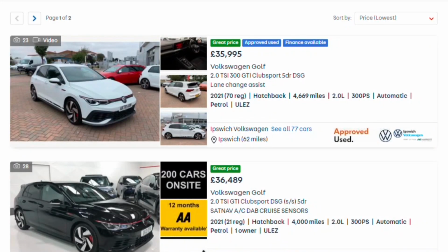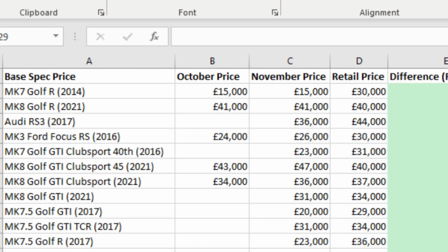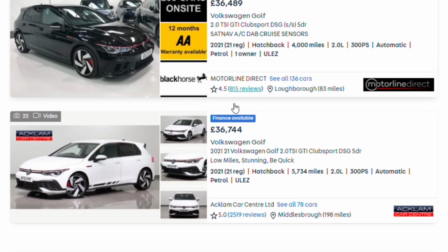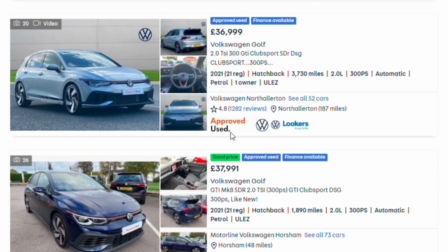So the Mark 8 Golf GTI Club Sport, similar to the 45, but not as much in a limited run. Now, I did do this car back in October as well, and I saw one for 34,000, and that seemed about fair, to be fair. But checking through all of them, November price is 36,000, so it's gone up by 2 grand from price to price, which is pretty incredible. And considering that car's retail price is £37,000, it's only actually gone down £1,000. Again, incredible for a brand new car, but a car I really did enjoy driving on the channel.